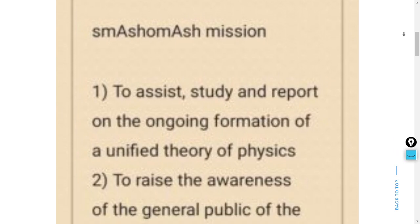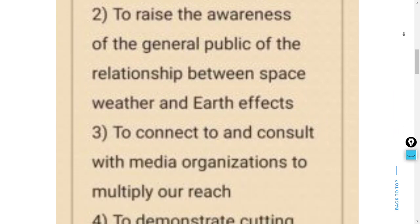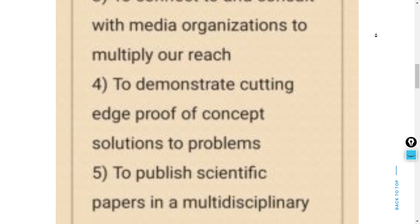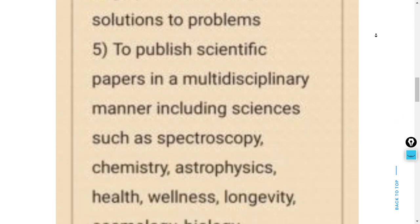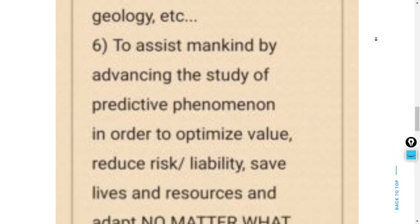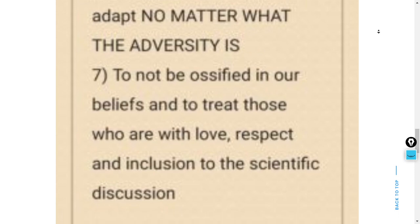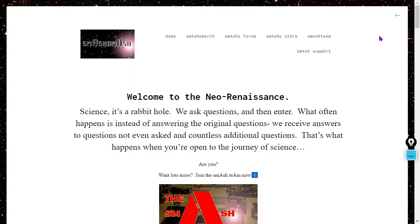smashomash.com/forum/mission. It's to assist, study, and report on the ongoing formation of a unified theory of physics, to raise the awareness of the general public of the relationship between space weather and Earth effects. Many people aren't aware of the connection between Earth weather and space effects. To connect and consult with media organizations to multiply our reach, hence videos like this, to demonstrate cutting-edge proof-of-concept solutions to problems, like telling you which bike to put in your prepping supplies, to publish scientific papers in a multidisciplinary manner. We're getting to it. To assist mankind by advancing the study of predictive phenomena, to optimize value and reduce risk and liability and save lives and resources and adapt no matter what the adversity is, and to not be ossified in our beliefs, and to treat those who are with love, respect, and inclusion to the scientific discussion. Because if you're ossified in your beliefs, you're not doing science. So welcome to the Neo-Renaissance.